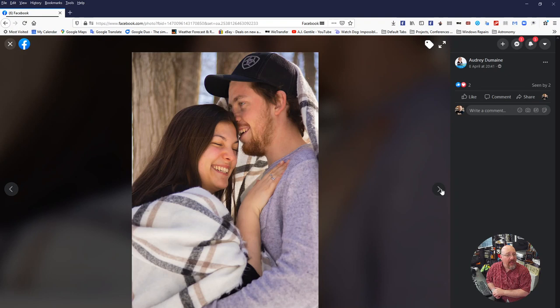À Audrey, un autre portrait. Beautiful. Écoute, regarde, exposition, fantastique. Puis si je m'en rappelle bien, vous me corrigerez plus tard dans les commentaires, mais il me semble que c'est avant que vous commenciez à utiliser votre flash. Fait que c'est toute la lumière naturelle, peut-être avec un réflecteur.